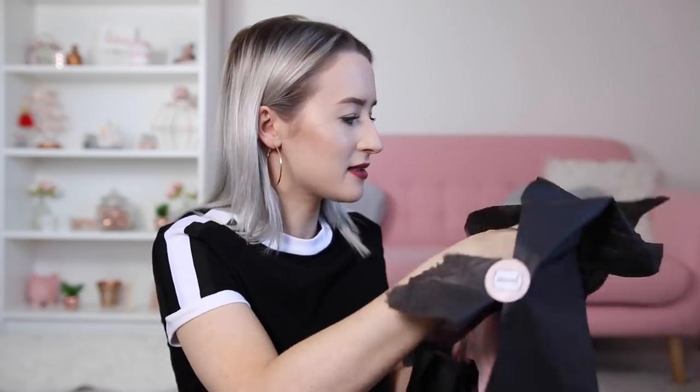So we've got a separate bag in here. This feels like clothes. Yeah, it says www.joanieclothing.com. I have no idea what this is. Oh, things are falling out. Hey Sophie Louise, we thought you might like these t-shirts. We hope you do. Lots of love, the Joanie team.